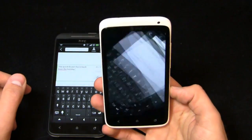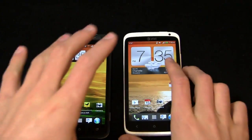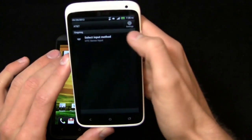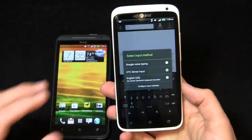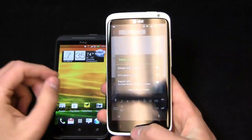But you can see the portrait to landscape transition is reasonably fast over here, and I don't want to spend too much time on that. You do get Swype pre-installed out of the box. As you can see, I can go into Compose, switch out my keyboard here. I'm sorry, Google Voice Typing, that is. Sense, and then of course you can download additional options from Google Play like I did. SwiftKey, things like that are all available.